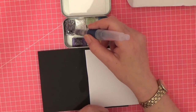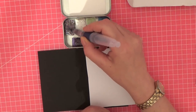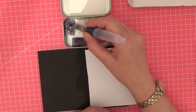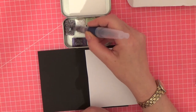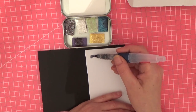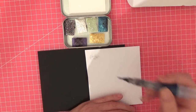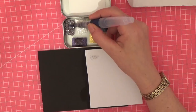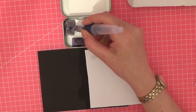So this one is Disco Dust. I'm hoping I've left them long enough to sit and do their thing. I'm just going to mix that up. Here we go. Let's try that here. Ooh, look. I think I got that too wet. Yeah, that's better. It's beginning. It's coming now. You get kind of a clear background and then all this glitz.